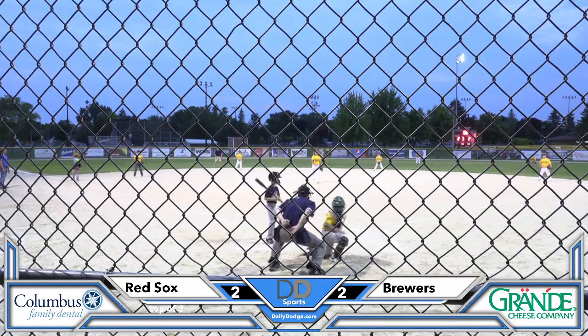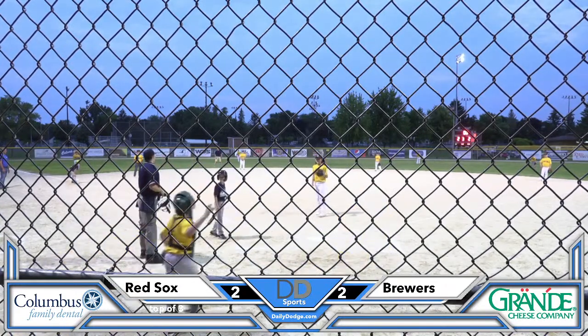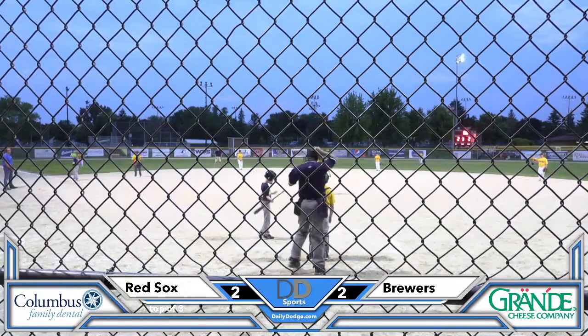Here comes a pitch. Falls behind the catcher. But runner's going to hold at third. Probably a good idea there.